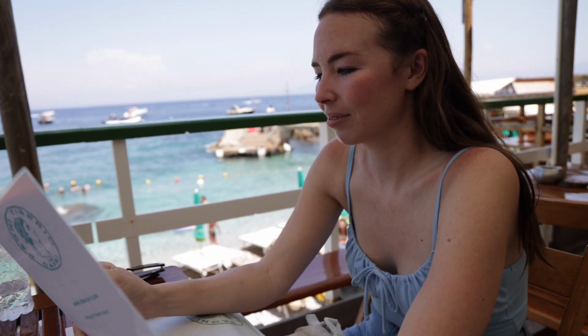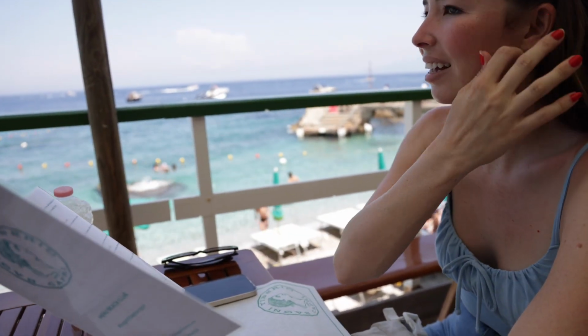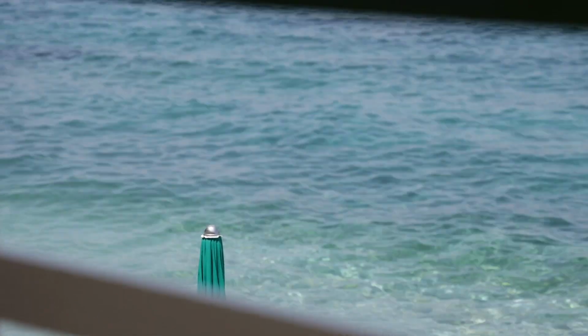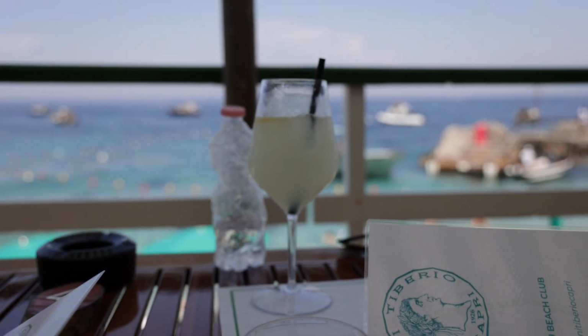We stumbled upon this place, and it looks pretty awesome. I think it's more of a local spot. It doesn't feel as touristy. Yeah, I'm glad that we kept walking. Yeah, me too. Since we didn't have plans for lunch, we found a cute little beach club right on the water and split a sandwich and some cocktails.